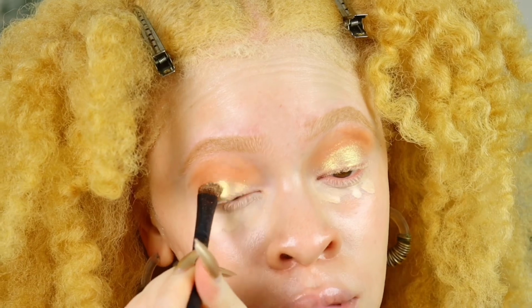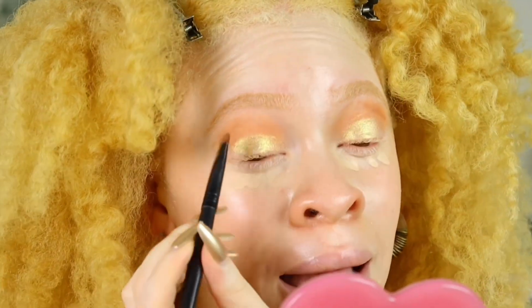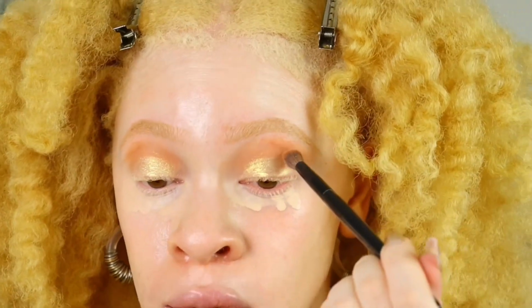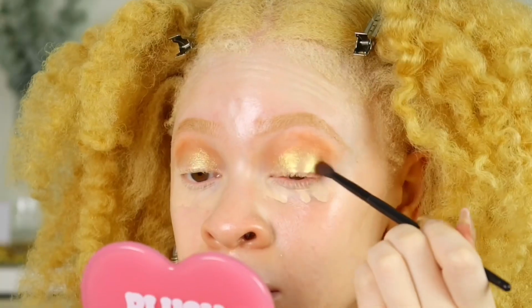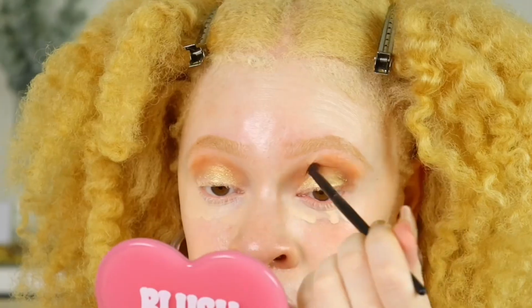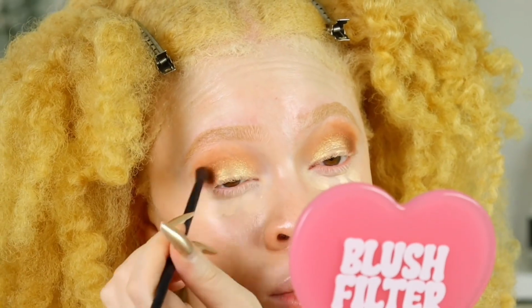And I put that on my eyelid just to add a little bit of shimmer, nothing too much. And then I just go back in with the brush that I use in my crease to just blend it out a little bit. Going back in my Sephora Pocket Palette, and I'm going to be using the brown shade that's in here. And I put this on the outer corner of my eye just to add some dimension.